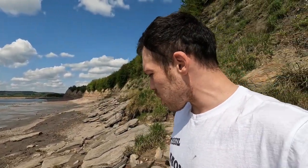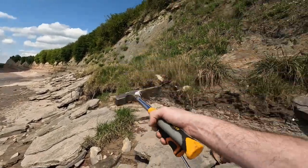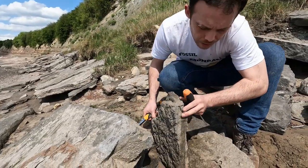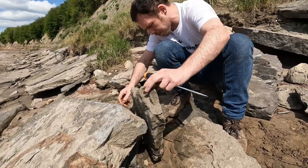So I'm going to carry on, see if I can find some more. We're going to have to go through the little ones and see if we can find any ones that are showing the teeth and stuff like that. We've still got loads of beach left to go. Loads left. So we'll carry on and see if we can see some stuff for you. Okay, so I'm going to try and split this one. There was a good place to split it out. There it is.